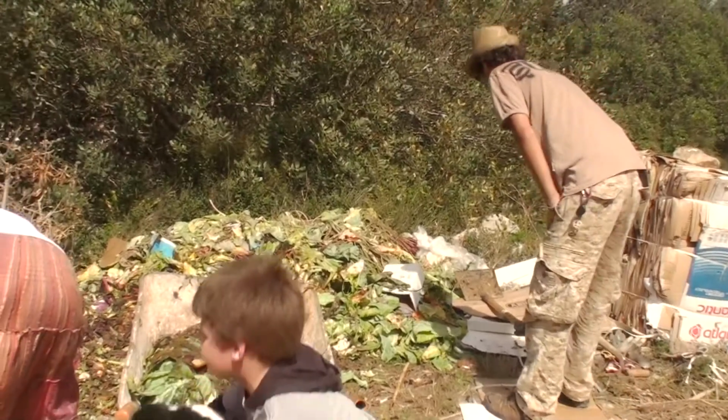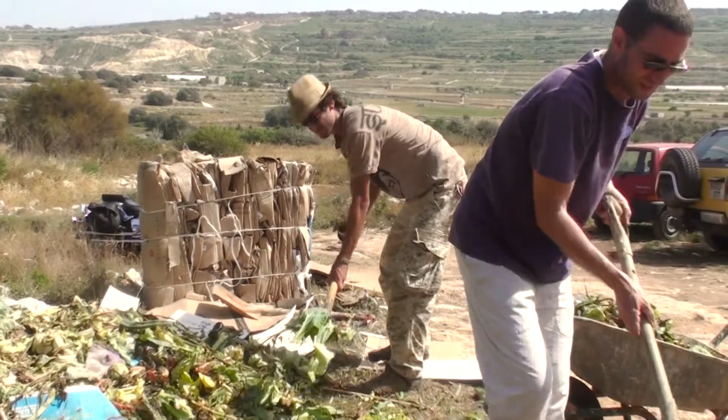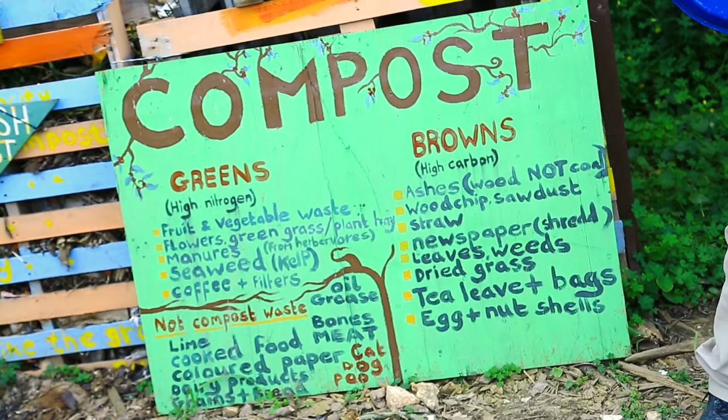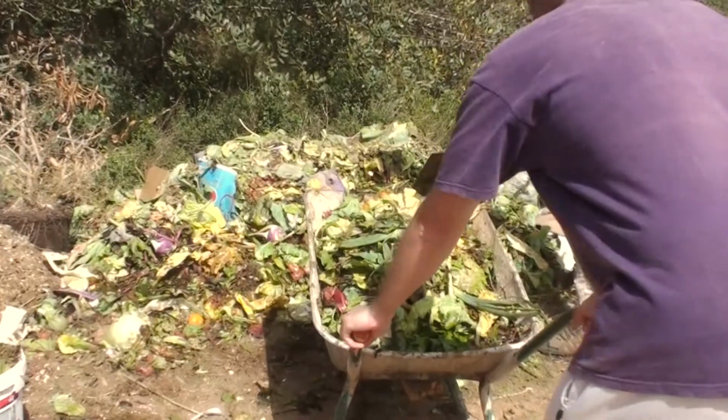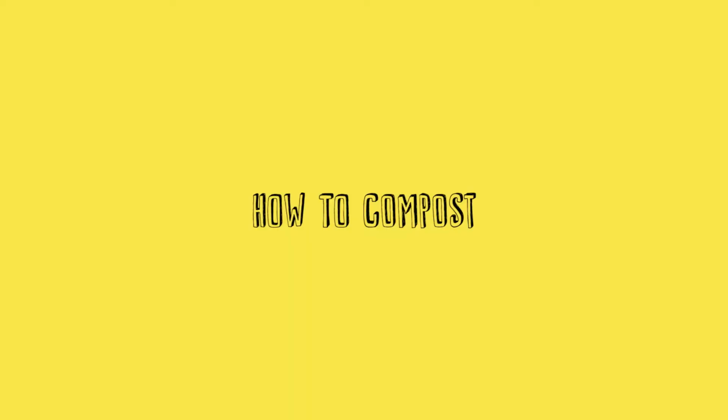Compost is the natural breakdown of any organic matter. This organic waste that we usually discard in the kitchen can be placed inside a compost bin, and the natural breakdown of microorganisms which are present inside this compost bin will render what was once waste into a rich fertilizer.